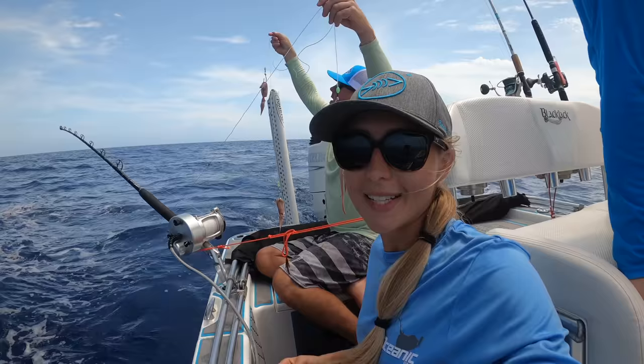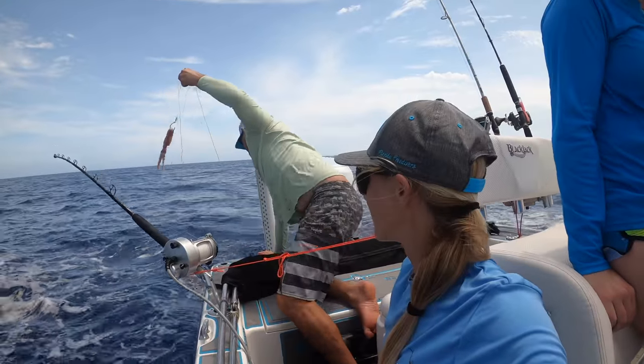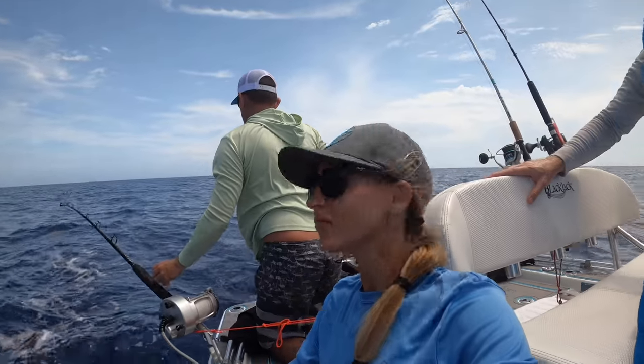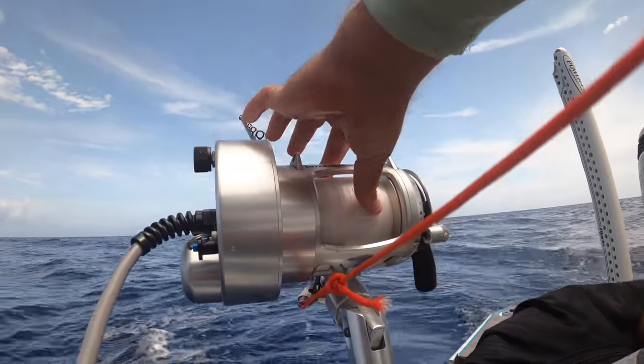Gabe is gonna go ahead and set down the hooker electric. We got three whole squid on. We're sending her down. About 800, 900 feet. The hardest part is the beginning. You've got to let that weight get going. There you go, now it's dropping.